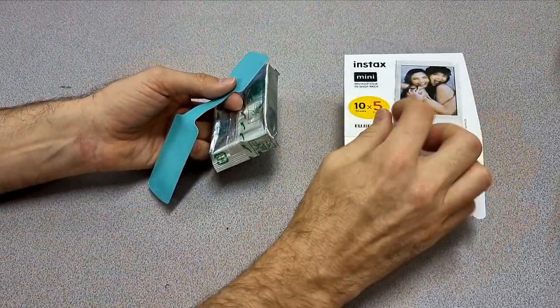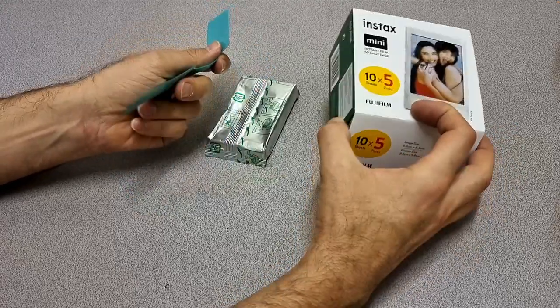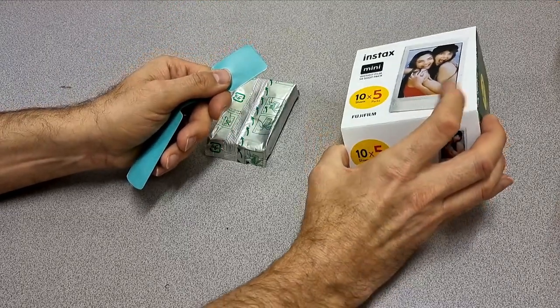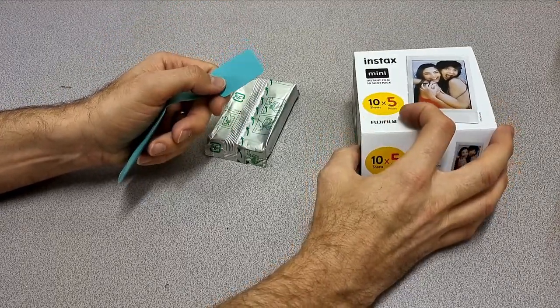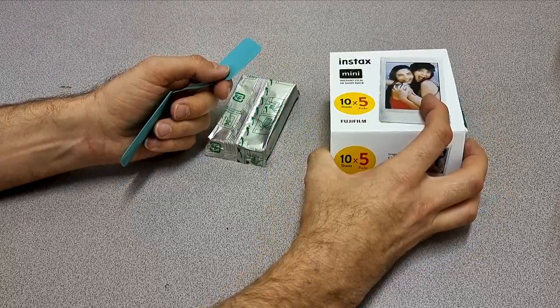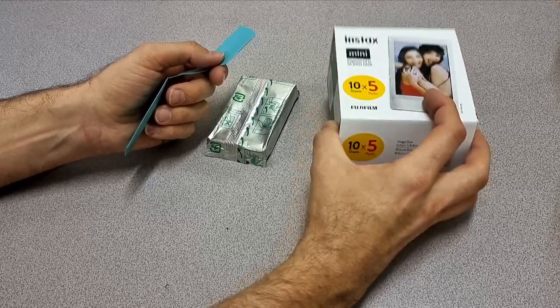And this pack here actually cost around about the same as, a little bit less actually, than this, and you're getting 10 sheets times 5 packs. So you're actually getting 50 of these, but you're getting 7¾ times the area. So the accumulation area is much higher with these.